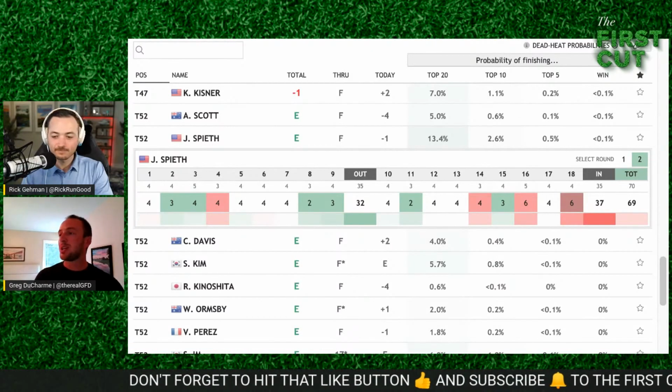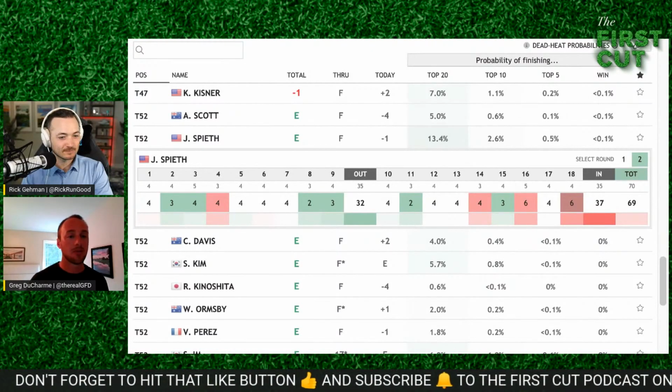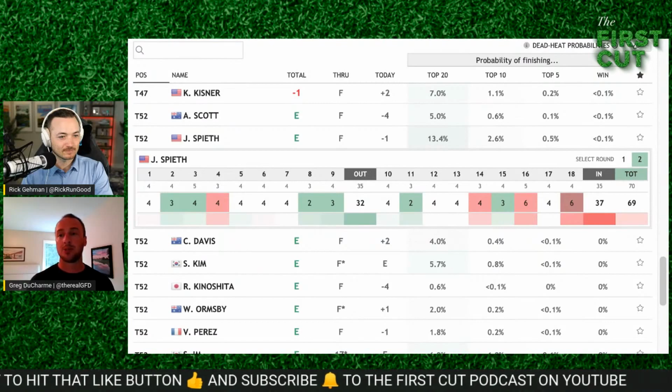It just doesn't seem like there's a ton to gain from hitting driver there, especially with all the risk to the left. And when you do it two days in a row, even if you do hit driver, get it to the right. The right edge of the fairway is the middle on 18 there. You can't hit it in the water left. So I don't know. It bothers me.